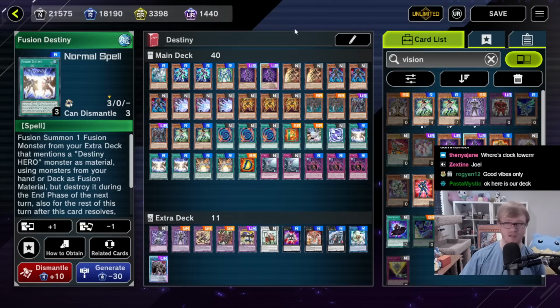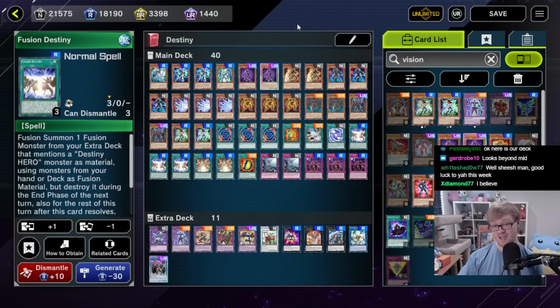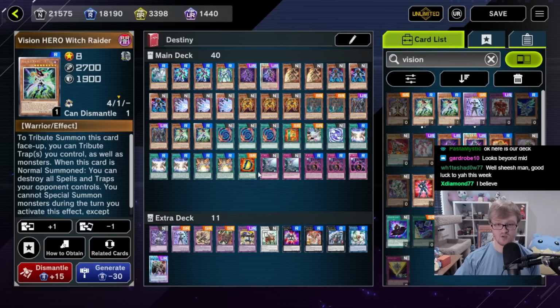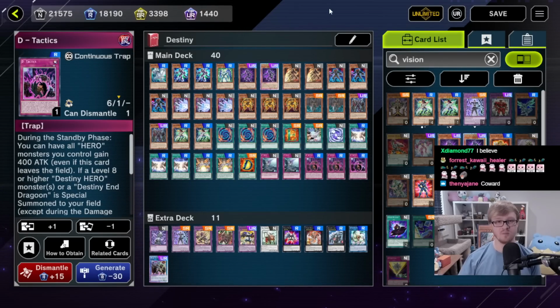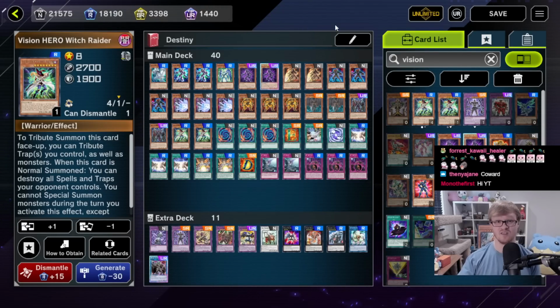I'm not playing Clock Tower Prison. That card, I think, is a little bit too slow. And also, I think that I might get Dark Magic attacked, but we have some cool cards in here. Maybe we can get a Witch Raider to work. We do have some trap cards. We didn't really pull that many good generic trap cards, so unfortunately, we have to play these ones if we want to play the Witch Raider, but hopefully this goes well, and let's get into the duels.